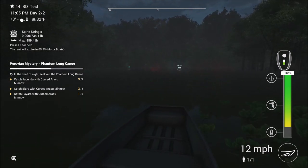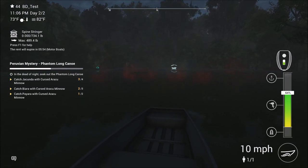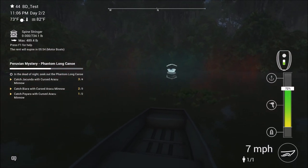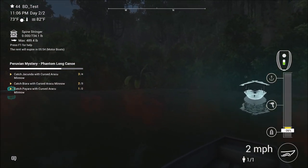Alright, so off in the distance there we see the Phantom Long Canoe. Now of course down here, don't forget you're going to have your great friends, the piranhas, that are going to love all the bait that we get to throw out. Here we go. Did that.